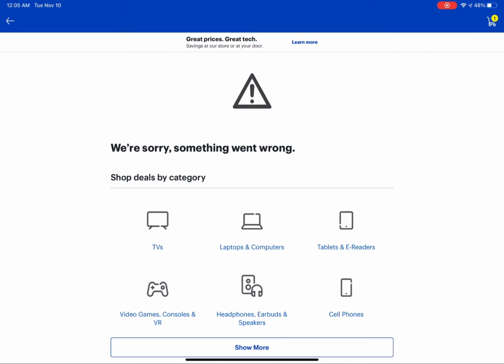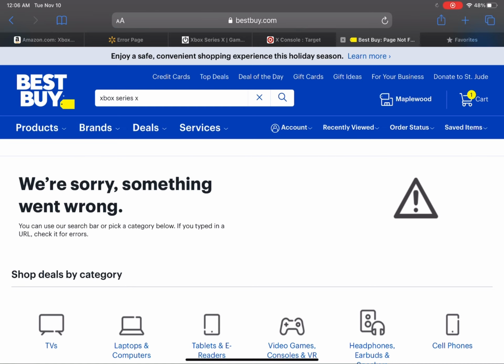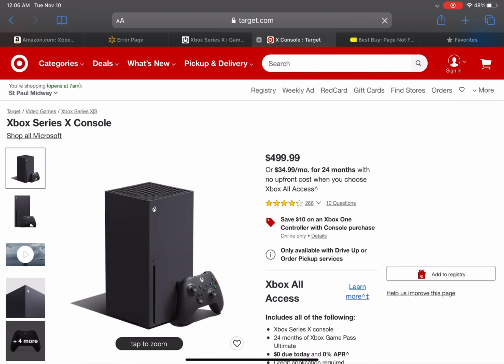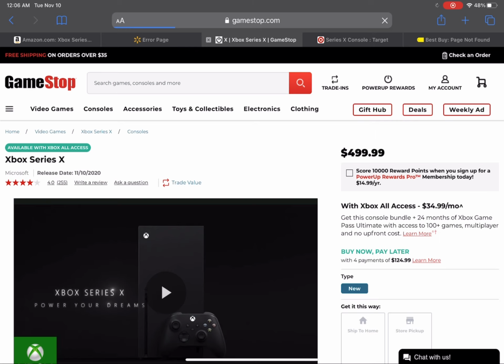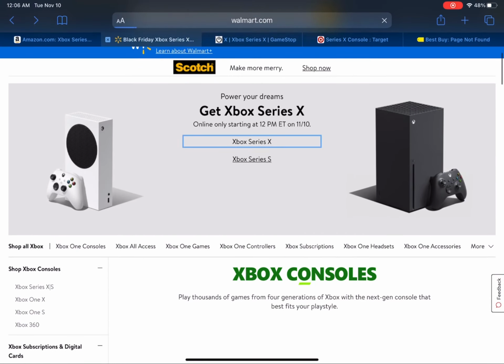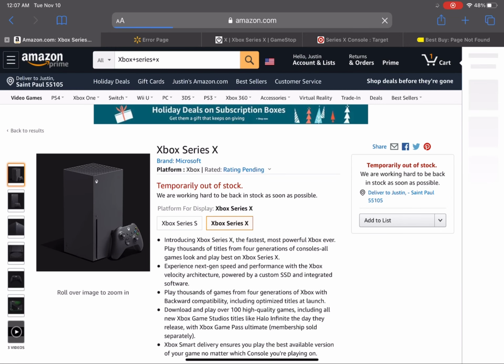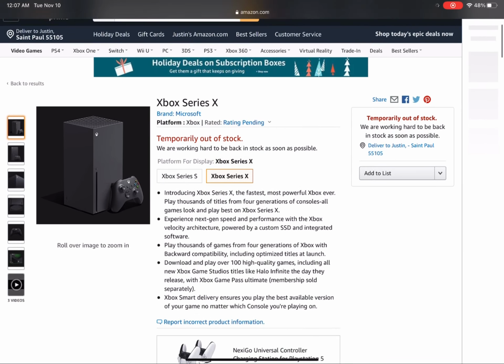Now, if we fast forward to 12:05, we are getting an error on the app, and it isn't even letting us browse to the console category. So let's check back in with the websites. On bestbuy.com, we just get an error when we try to search for the Series X, and then Target.com is showing that it's just not available. Then GameStop is also showing not available, and Walmart is bringing us to the same page as before, just saying it's unavailable. And Amazon is saying temporarily out of stock for the Series X, and still currently unavailable for the Series S.